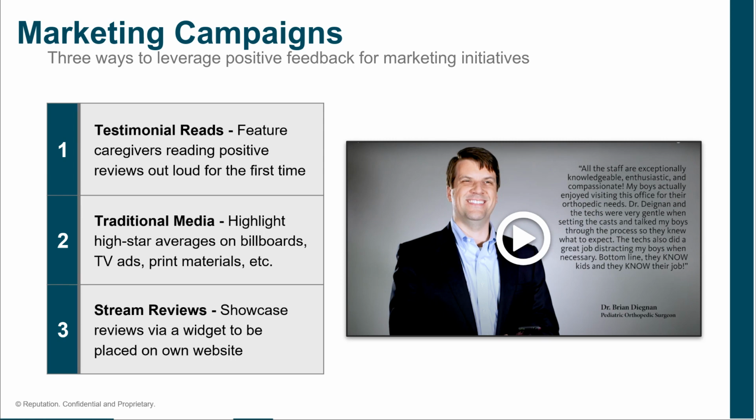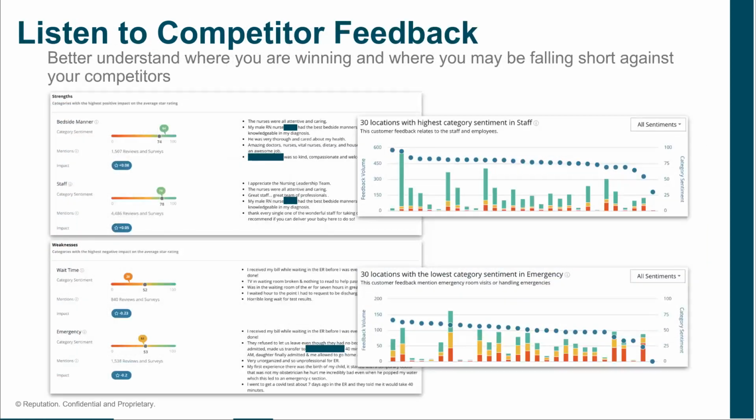But second, through traditional media. Many of our clients will highlight high star averages on billboards, TV ads, print materials, etc., you name it. And third, a very popular way to improve SEO is to showcase these third-party reviews via a widget on your own website, something we do with many of our healthcare clients on a daily basis. Now, as mentioned, it's important to know how you're faring amongst your patients, but it's just as crucial to know how you are faring compared to your competitors.